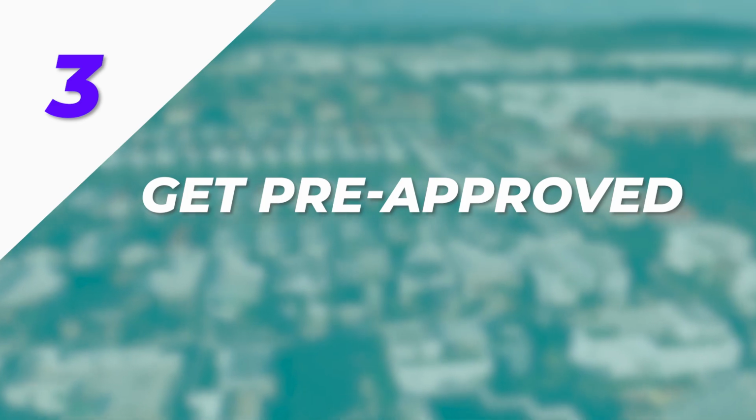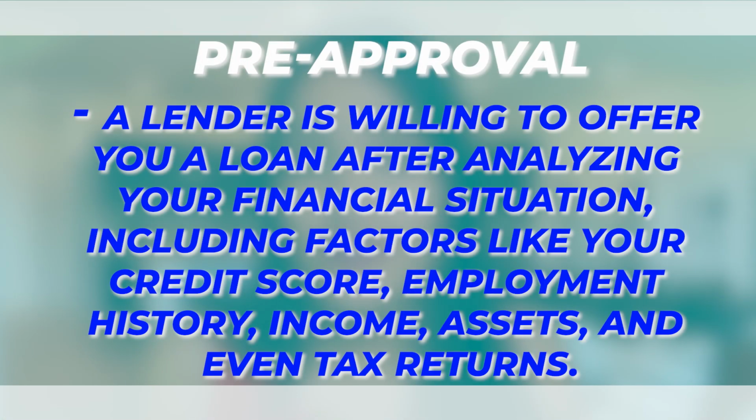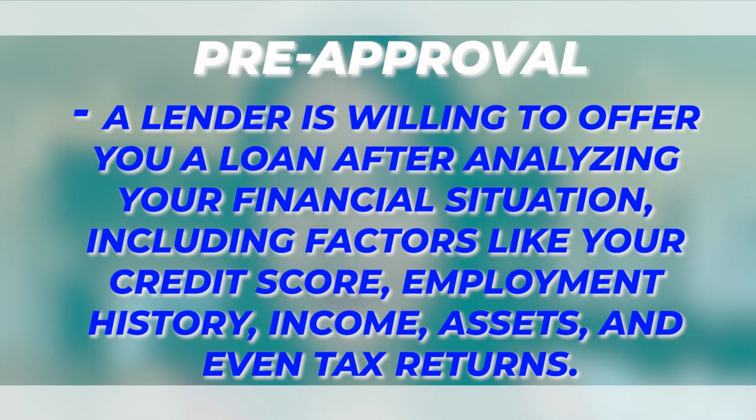Now, you need to secure a pre-approval letter from a lender, closer to the closing date. For those who don't know, pre-approval means that a lender is willing to offer you a loan after analyzing your financial situation, including factors like your credit score, employment history, income, assets, and even tax returns. And once you have that pre-approval letter in your hand, you're not locked into a single lending option. You're free to explore and compare other lenders to find the sweetest deal that suits your needs.